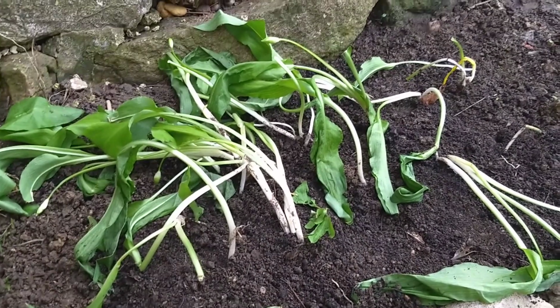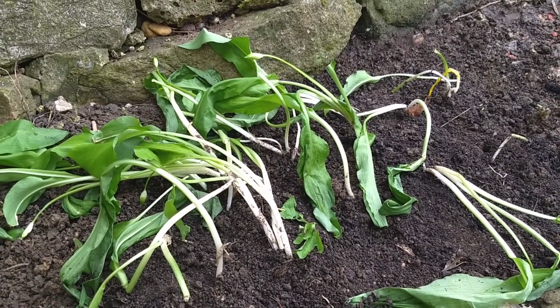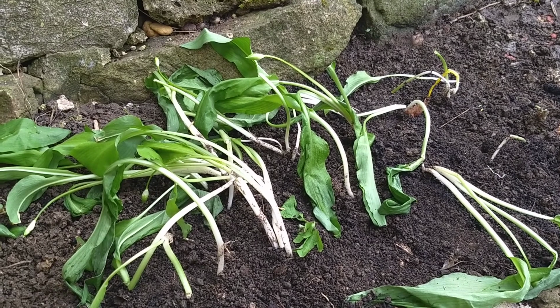So hope you enjoyed that, and go check out these plants if you are in Europe and you're not familiar with them. Definitely look up some information to make sure that you can correctly identify them so you don't get poisoned.